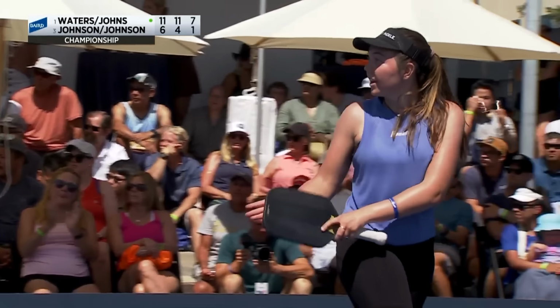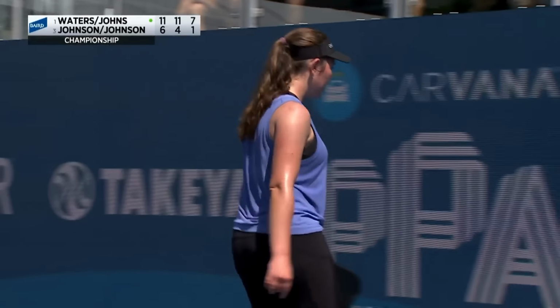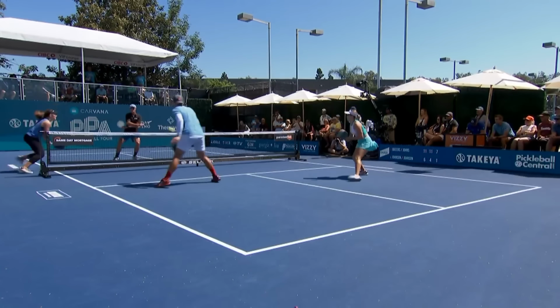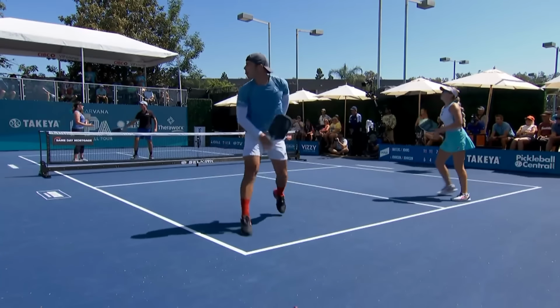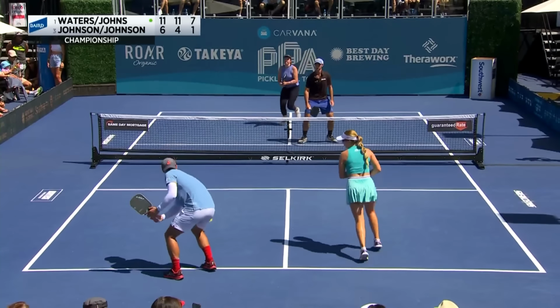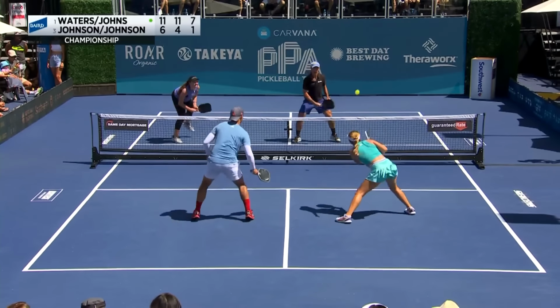J.W. Johnson puts his athleticism on display. And you saw Jorja go for an Ernie, but sometimes you just want to funnel the ball into the forehand of your partner, so you don't even necessarily want the ball in that strategically, and that worked out perfectly for them there.